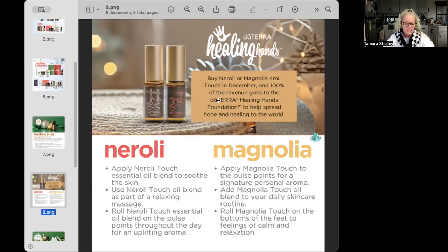It's a unifying and stabilizing oil, and it is particularly helpful for calming troubled hearts in relationship conflict. It promotes harmony in the changing dynamics of long-term relationships.